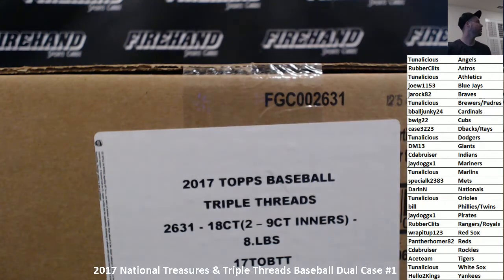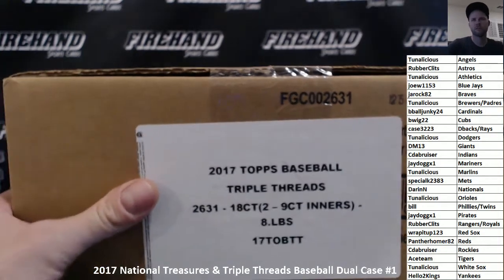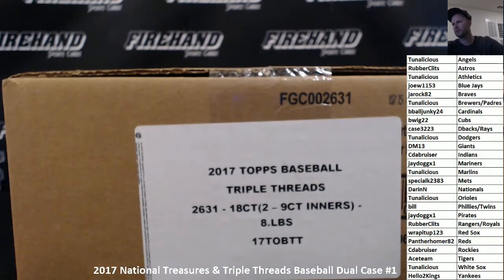Double case break. Double case break of Triple Threads and National Treasures. We already did the team draw a while ago. Sorry for my tardiness and coming back from intermission.